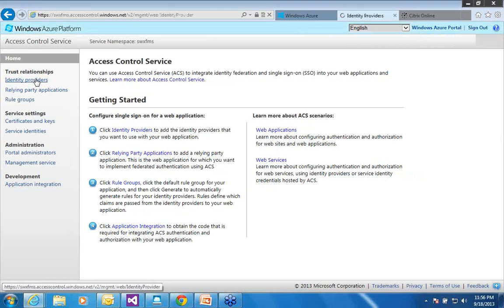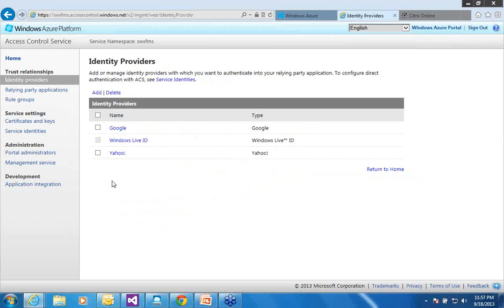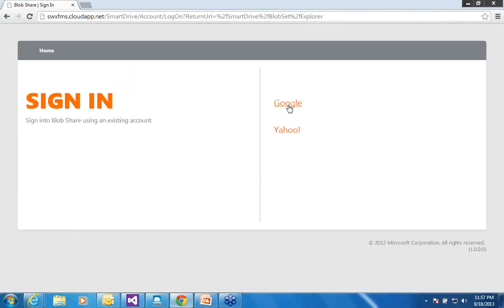what we have configured is the two providers. Google, Yahoo, but the Live provider we have actually disabled. The reason being, in the system we needed a user's username and email address as well. Google and Yahoo do provide us with that, however Live does not. So for this demo we have disabled Live for now. This is what comes up over here, Google or Yahoo.